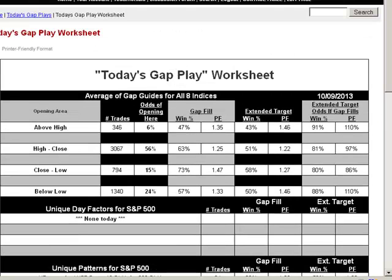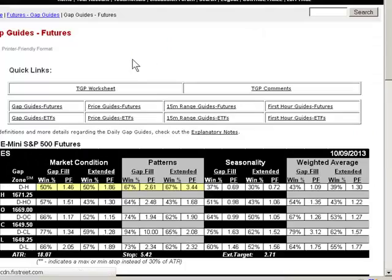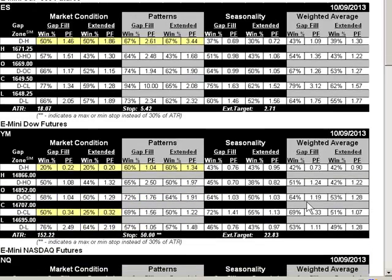Let me look. I'll show you the individual guides here, because there were a couple zones in play. This number is actually even better than you may realize. Go back to the home page and the gap guides. So we were opening between the open and the close. That's the DOC zone. If you look over here today, that number's about the same for the ES, 67 and 1.26. Weighted average of my 3 systems. So give it a half a check.